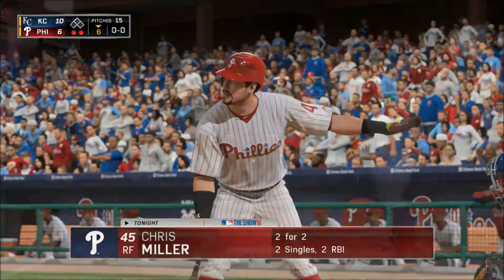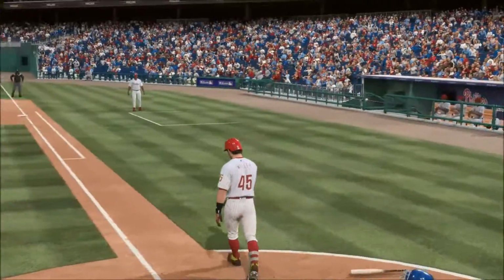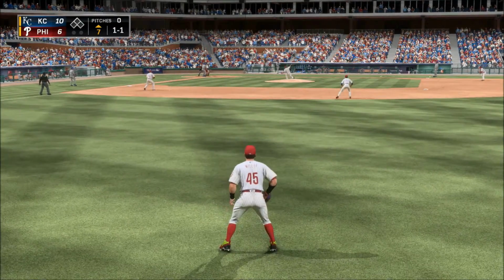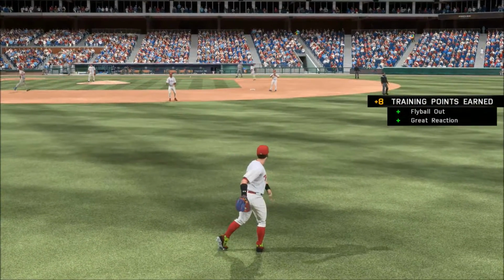Settling in now. Chris lays off that slow changeup. He just did break that swing off in time. And he takes ball 4, so he's on. And as you know, Miller will wait on it. Pulls this one into the air out into right field. 1 down.